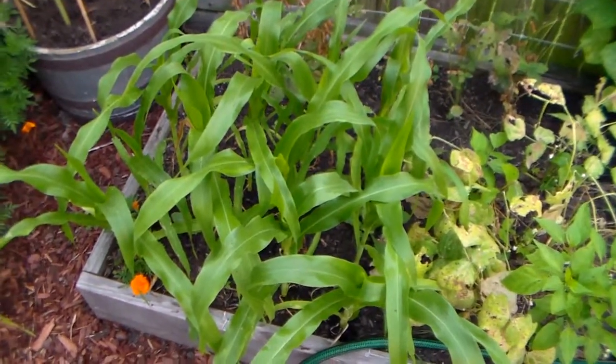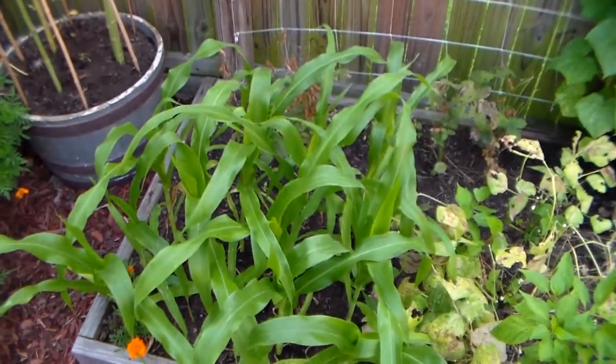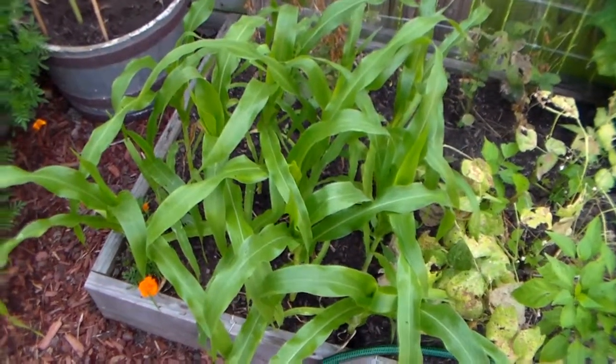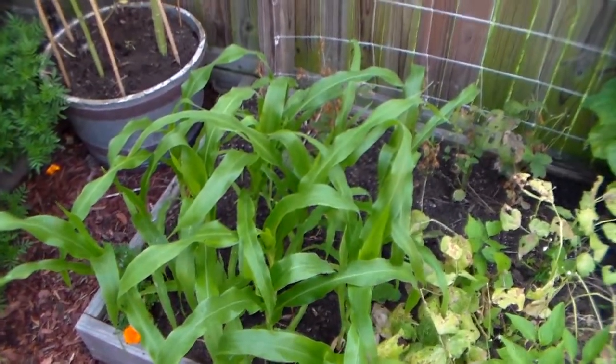It's awesome, because everything that I do is 100% organic. I don't use any of those artificial fertilizers. So I do that in my compost tea. The blood meal is really what upped the nitrogen level.